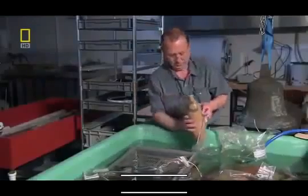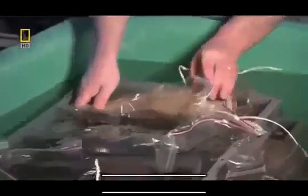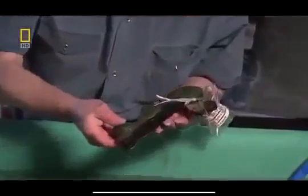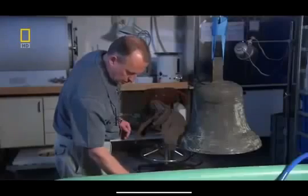Back in the lab, the finds are investigated. The archaeologists may never know the name of the ship these artifacts come from, but it's an extraordinary opportunity to look into maritime history, an opportunity that may never have arisen had the Ormen Lange pipeline not stumbled upon the wreck.